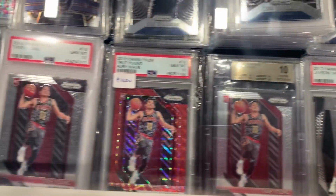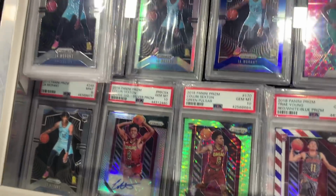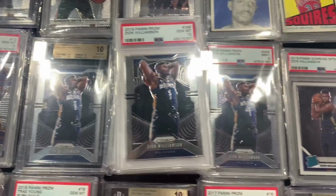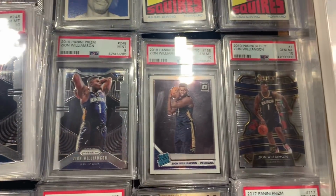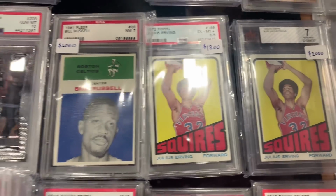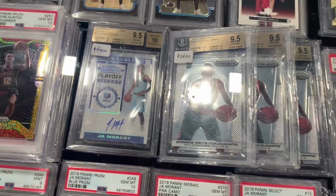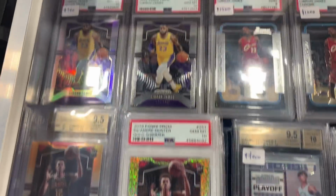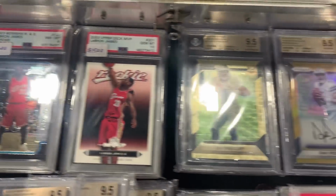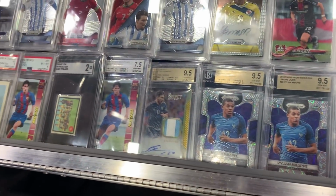Here's some more modern day basketball. Trae Young. Look at all that glitter and shine. Very cool. Julius Erving rookie. Bill Russell rookie. Who's that? Durant. LeBron rookie. Some more soccer. Messi rookie.